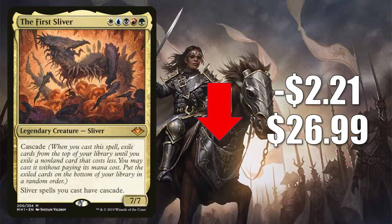The First Sliver from Modern Horizons. This goes down $2.21 this week to $26.99. We know that one of the Commander Masters Commander decks is called Sliver Swarm. This could be reprinted there, so the card is a little cold right now. If it isn't reprinted in that product, however, you may see this start to jump again. It is a great Sliver Commander, and it's also in the 99 of some builds too.